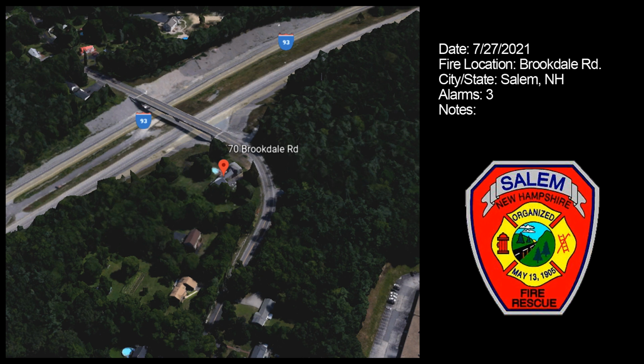Brookdale Command to Fire 1. Fire 1 answering Brookdale Command. Companies are making good progress. Probably will hold with the current assignment. Received. Companies are making good progress. Holding with the current assignment at this time. Also, be advised, we have Lawrence, Haverhill, and Drake coming in for station coverage. Command has the message. Engine 6 to command. Be advised, we have a hydrant all set up near the corner of Northeastern and Brookdale. Command has the message. Thank you.